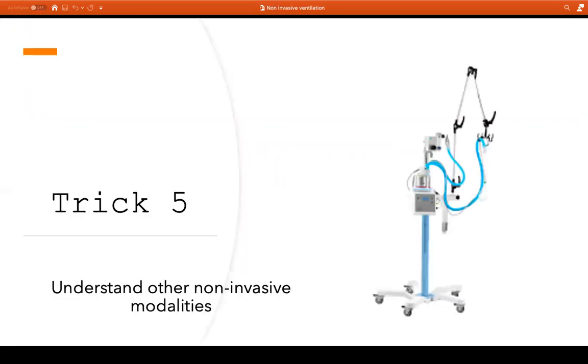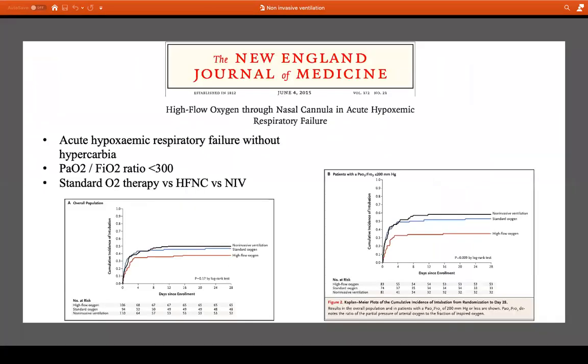And at the same time, we need to remember that we have other non-invasive modalities also, like HFNC. Now, if the problem is not ventilation but oxygenation, HFNC can be a very good alternative compared to BiPAP.